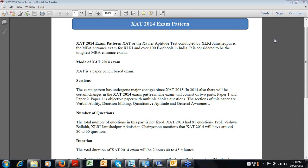Good evening, class. Today we'll be looking at the CAT examination. CAT is actually an examination which stands for Common Aptitude Test. It is basically taken by XLRI Jamshedpur. It is one of the best institutes in India.